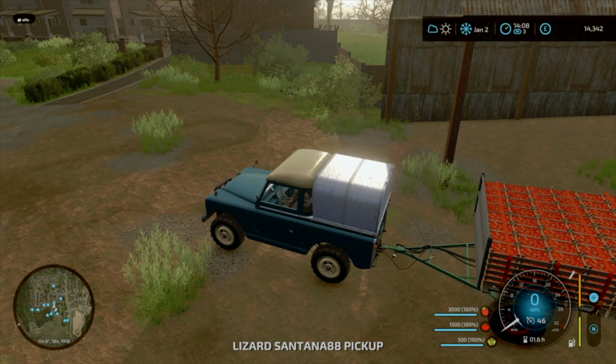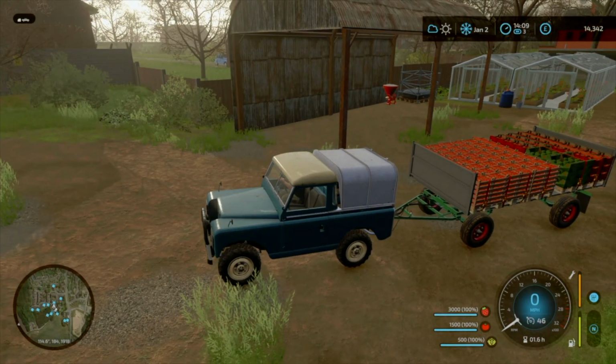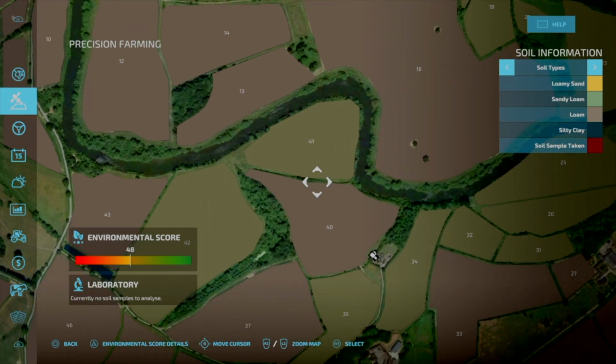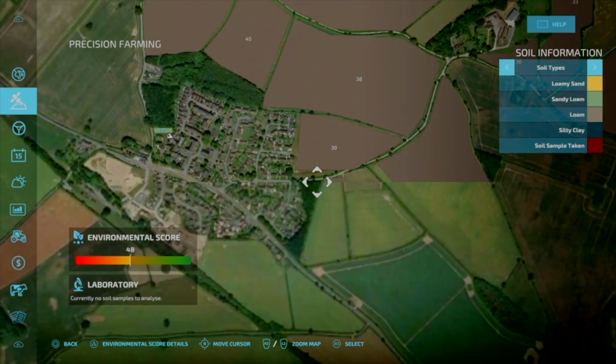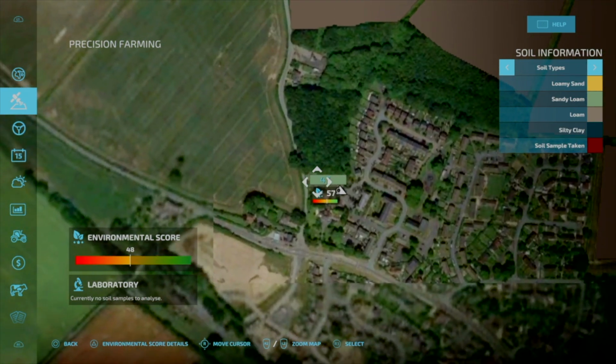So we've got 3,000 strawberries, 1,500 litres of tomatoes, 500 litres of lettuce. Where's best to sell? The environmental score hasn't gone up, and I'm sure it should have. 57.